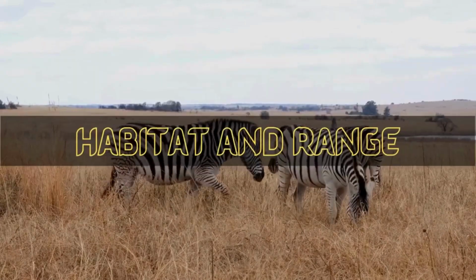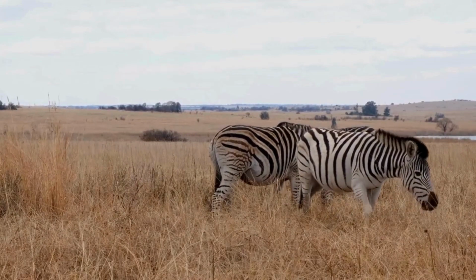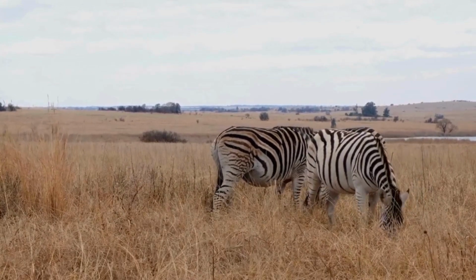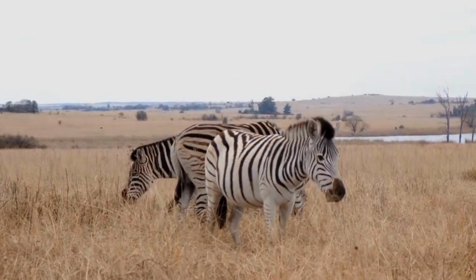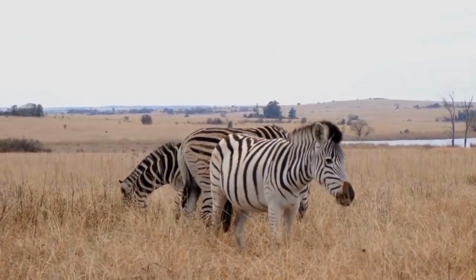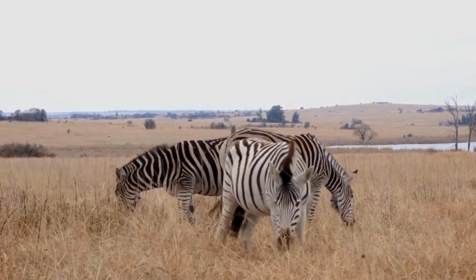Habitat and range. Zebras are primarily found in various regions of Africa, depending on the species. The plains zebra is the most widespread and can be found in a range of habitats, including grasslands, savannas, and woodlands across eastern and southern Africa.